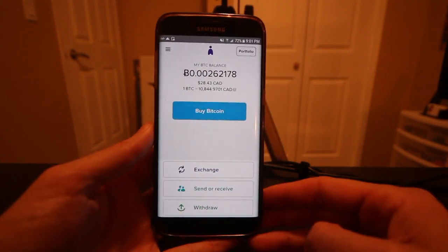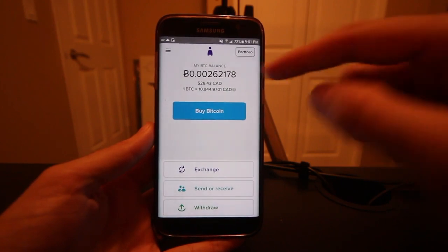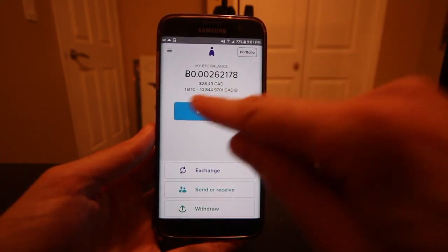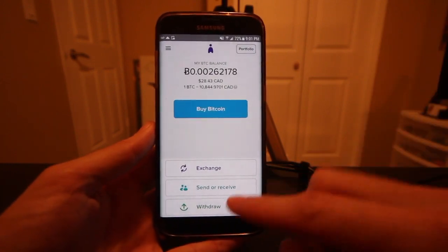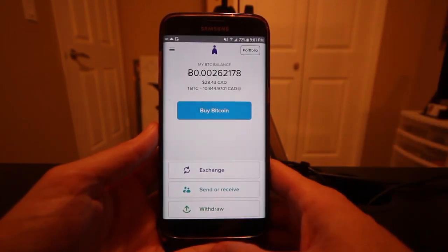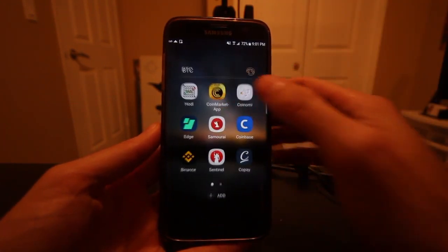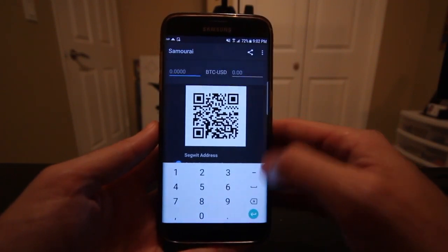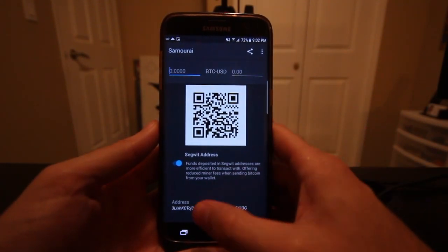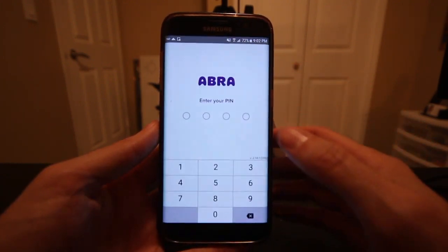All right, all is confirmed. I have Bitcoin now available in my balance. As you can see, I no longer have anything that says available balance below. It's just straight my balance there, and I can withdraw to an external wallet. So I'll quickly go grab an address from another wallet that I have. So I'll go back into Samourai, I'll just grab a receive address, copy it, and I'll head back over to Abra.